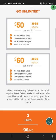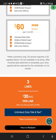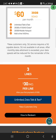At least with the $60 plan for Boost, they give you almost three times more mobile hotspot. So you put that together, that's 65 gigs for $60. I mean, no perks unless you use the Boost One application. You get perks, like discounts and stuff. And if you add a line, three lines is $30 per line, $30 a month per line, so that's like $90. Or it says after your first payment of $100.